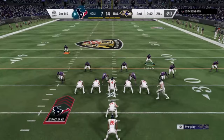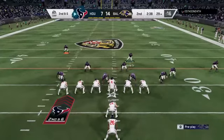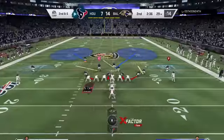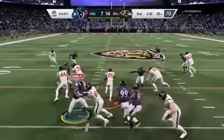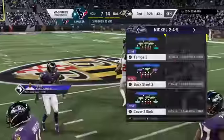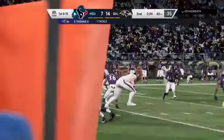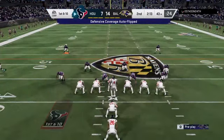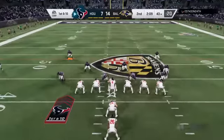2nd and 6, just inside the 30. Watson going to give this one to Miller. And they get him down, but not before he takes it across the 40-yard line. A fresh set of downs on a gain of 13 there for the Texans. They don't need to run another play here before the 2-minute warning. Let's see if they do it anyway.